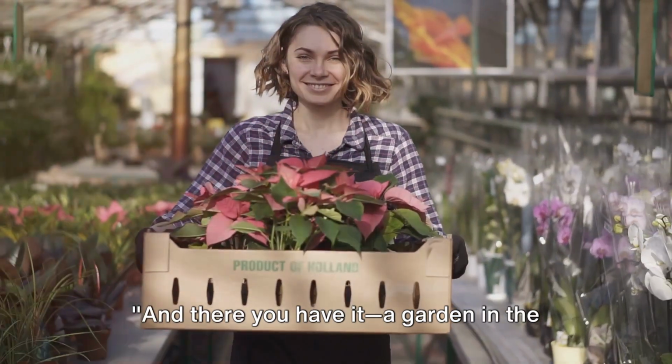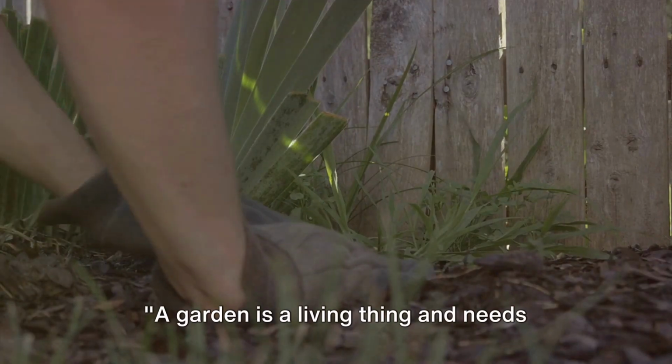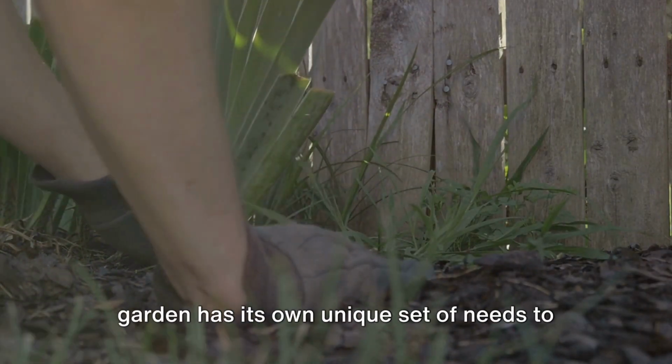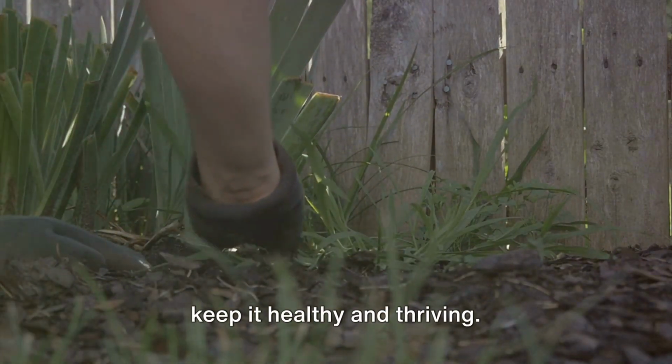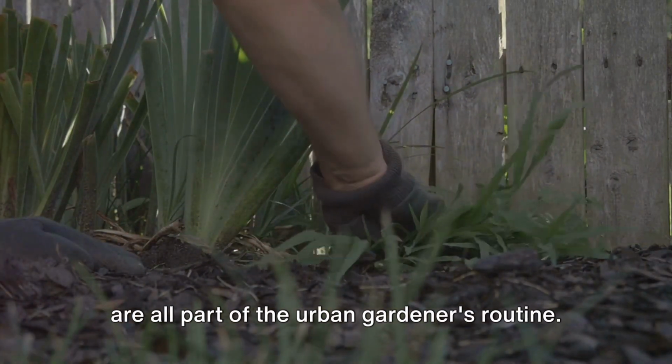And there you have it, a garden in the middle of the city, but how do you keep it thriving? A garden is a living thing and needs care to flourish. Just like all living things, your urban garden has its own unique set of needs to keep it healthy and thriving. Watering, pruning, and dealing with pests are all part of the urban gardener's routine.